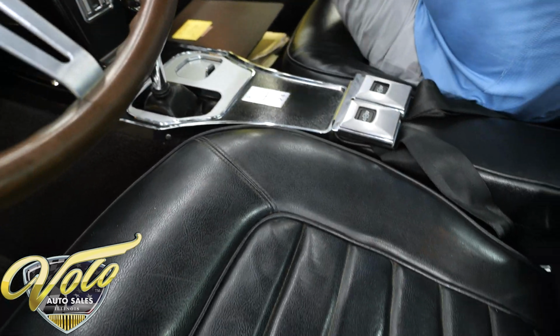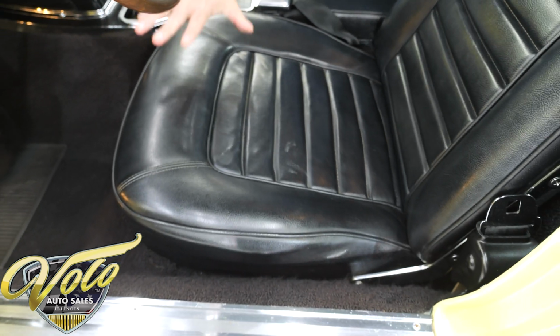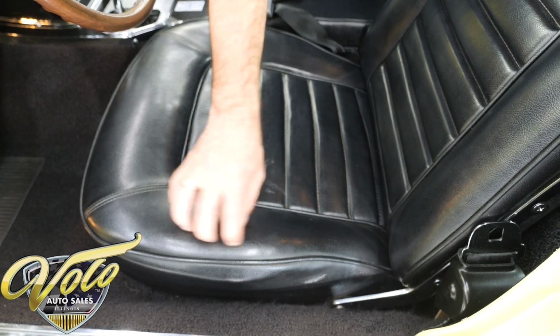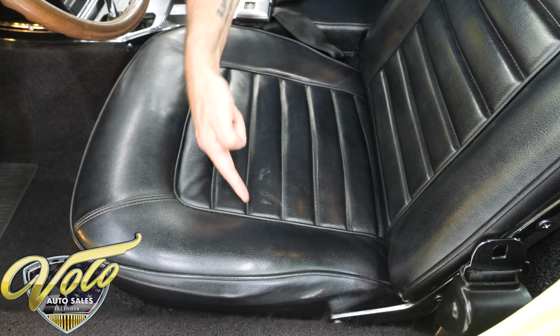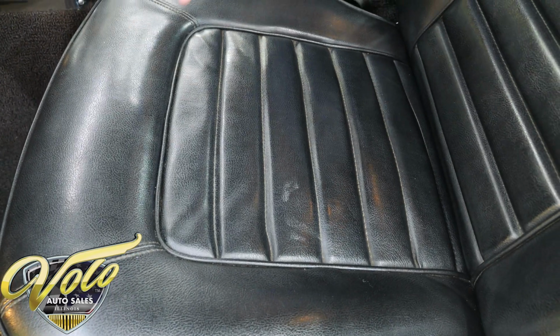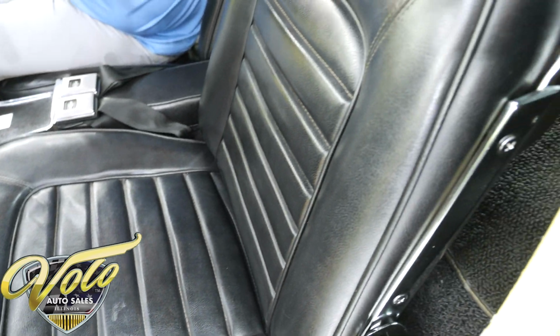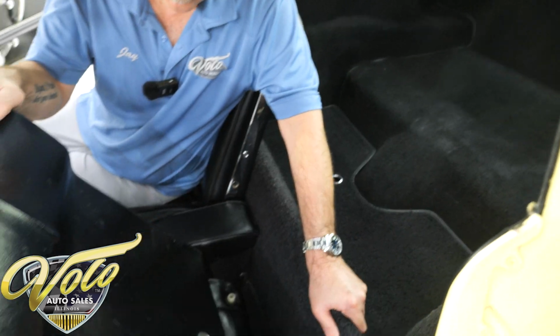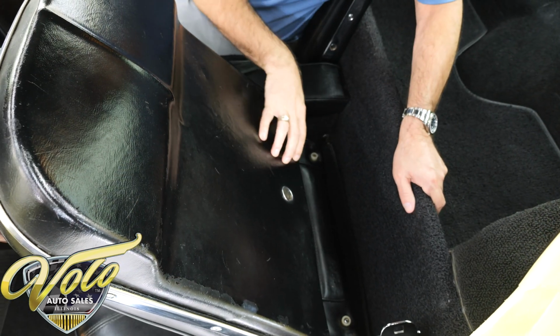And the seats, I'm going to say, are original. They're in great shape. Don't take this the wrong way, but they're just kind of hard. They're not new. The stitching just looks kind of faded. So this is great. This is good news, folks. This is original upholstery to look that good. This is not beat up or broken.